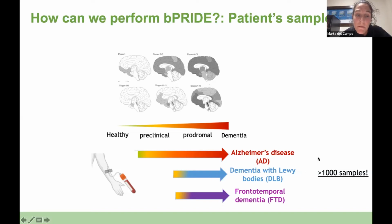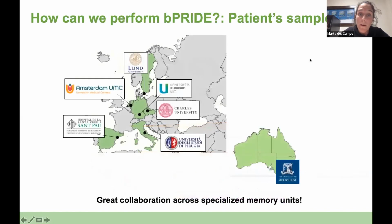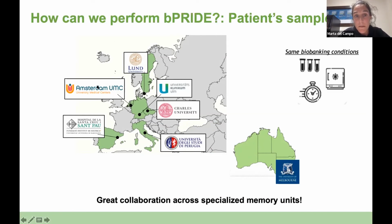So how have we been able to perform such an ambitious project? Well, we were able to do so thanks to great collaborations across different specialized memory units across Europe, which are depicted here, and also our great collaborator in Australia. It's also important to note that these different centers always store the samples in the same conditions, so we can really be sure that the changes that we identify are only caused by a disease process.